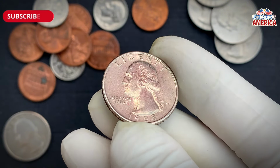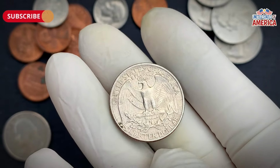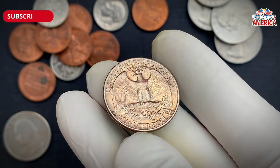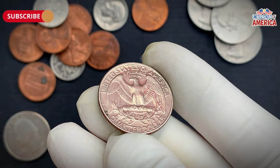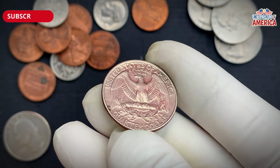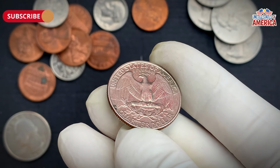Let me tell you about one of the most valuable 1988 quarter errors ever discovered. It's known as the missing clad layer error, where the outer layer of copper-nickel separated from the core during minting. These coins have a distinctive appearance and can be worth upward of $100,000 in pristine condition.